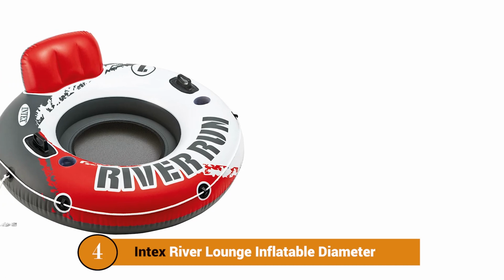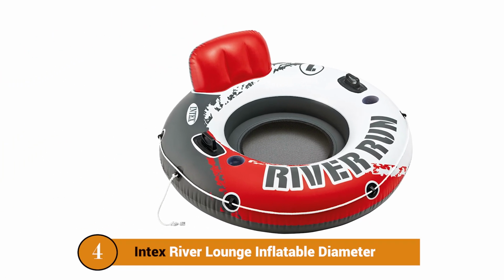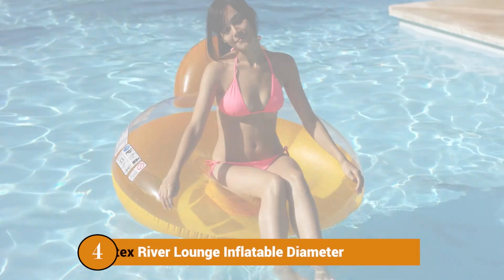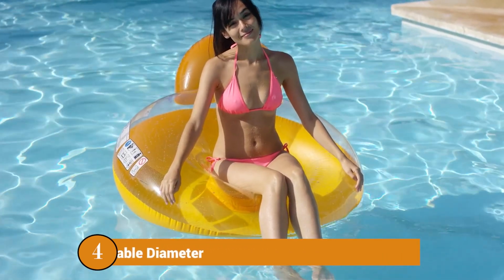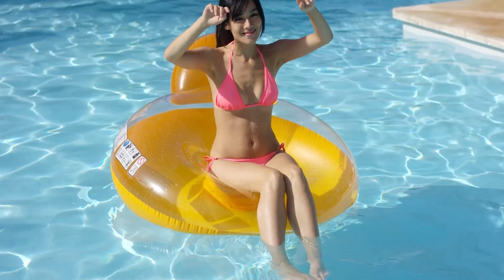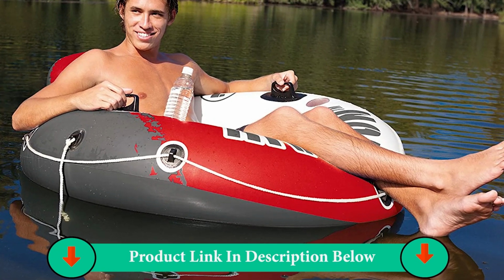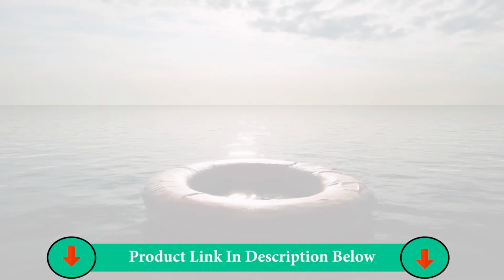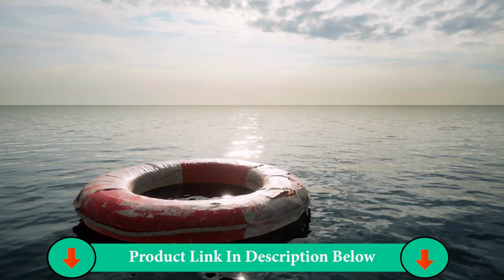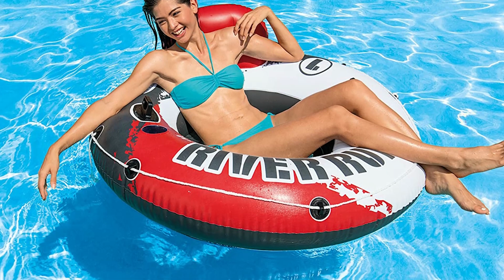Number four: Intex River Run Inflatable Lounge. Intex's River Run float tube has ropes that can connect if you are looking to pair up with someone else's tube. Two convenient cup holders and strong handles are included. The bottom of the tube is covered with a mesh bottom, making it one of the comfiest river float tubes you'll find. The tube is a truly versatile pick, and it's a great quality option for those looking for an action-packed day on the water.